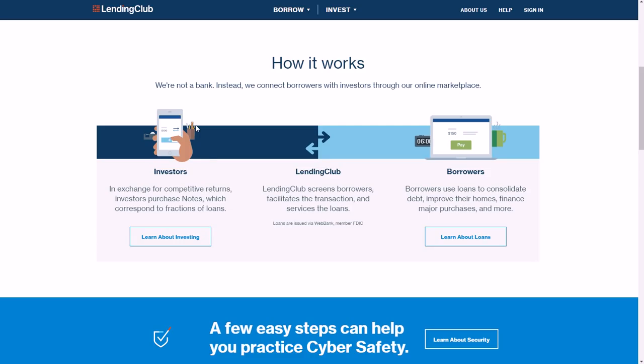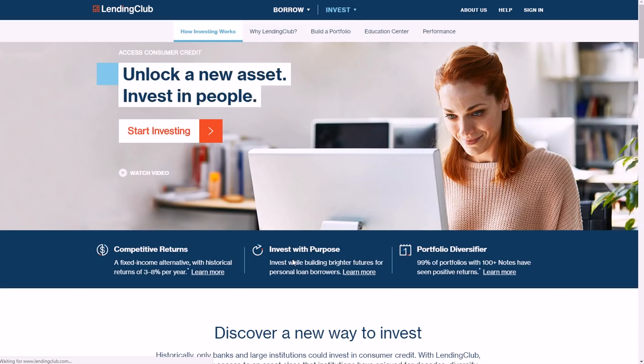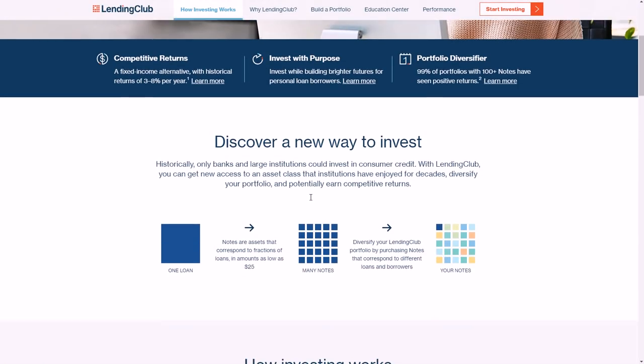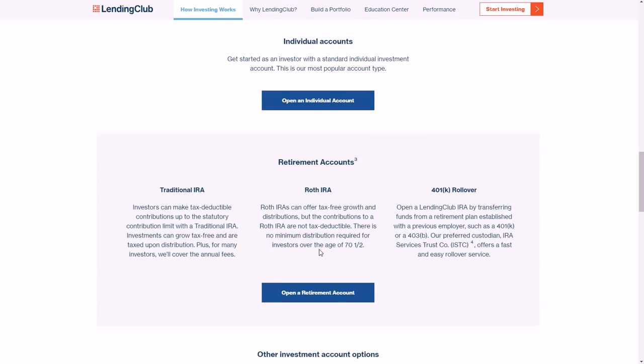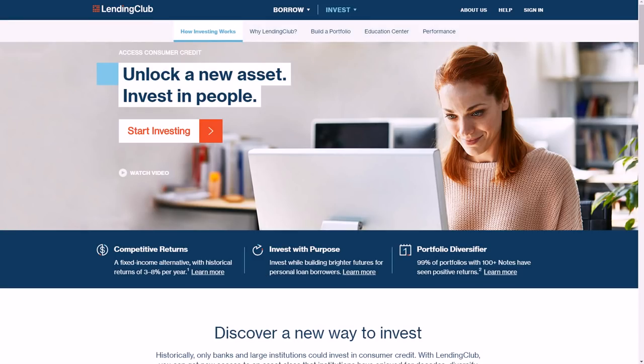So you have investors, you have borrowers. If you go to Lending Club, you want to go to the invest section, and then go to the individual section where you can read more about it and start an account if you want. 3 to 8% per year is about what they earn on average. You pick a strategy, look at different types of loans you can do, and for as little as $1,000 you can create a Lending Club account and start investing. They also have retirement accounts and all kinds of stuff. So if you want to invest and earn passive income, those are two great places to go.